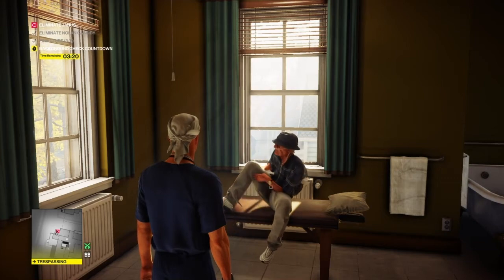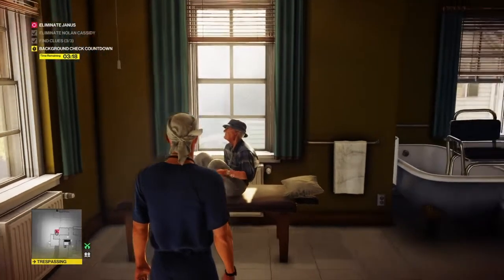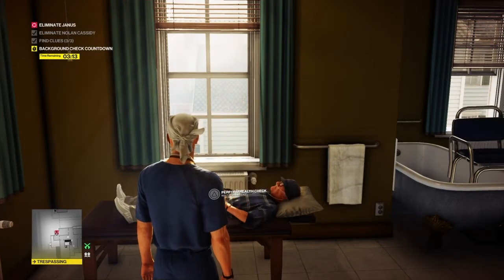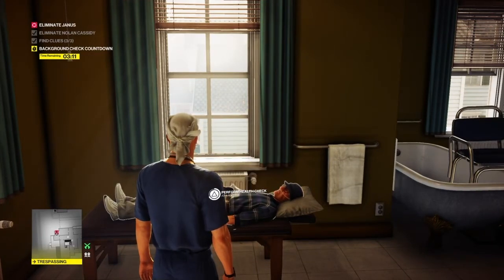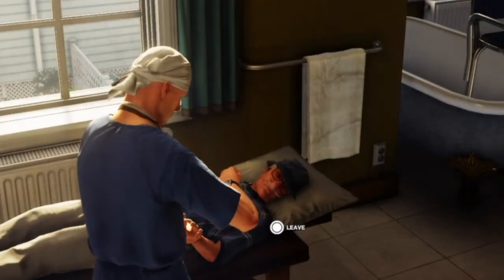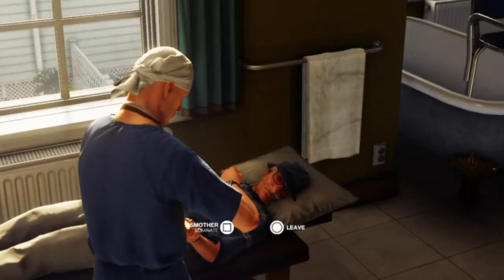So once this old timer has finally managed to get himself in a comfortable position, we can begin the health check, and you can kill him at any point from now basically, but we're going to listen to what he has to say.